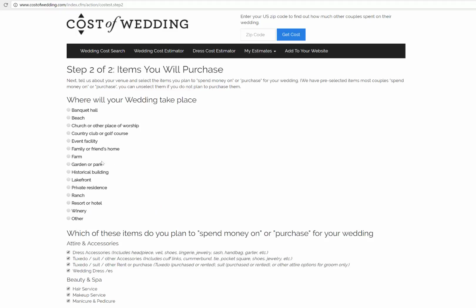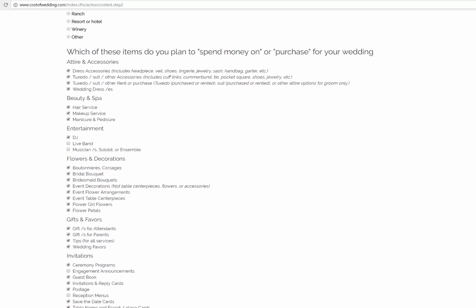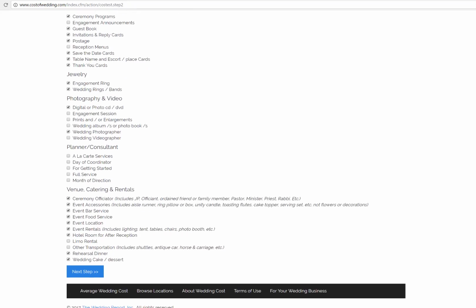All right, so the most important question is where your wedding will take place. We're going to click event facility. That's pretty common. Sometimes people will have their wedding at a private residence. That's a great way to save a little bit of money because the wedding venue is such a huge expense, of course. And then here's all the traditional services. You're going to get a wedding dress, the groom is going to get a tuxedo, or you're going to have a DJ as opposed to a live band, flowers, gifts for everybody, which is pretty traditional, invitations, that sort of thing.